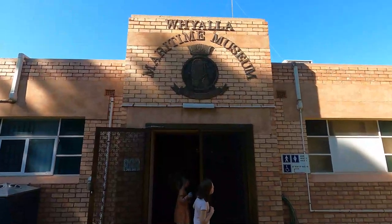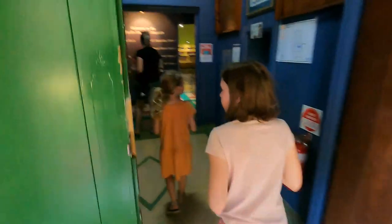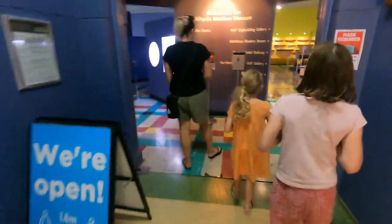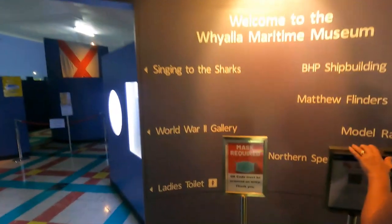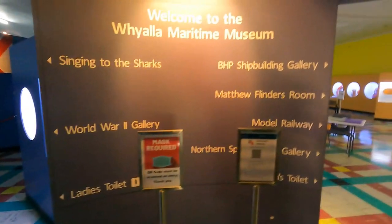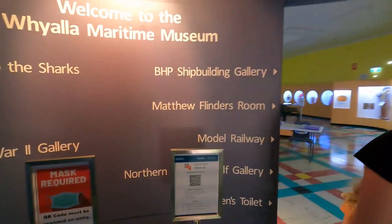Just entering the Whyalla Maritime Museum. Have a look through, see what it's all about. Singing to the Sharks, World War II Gallery, Female Toilet. And then that way we have BHP's Shipping Gallery, Matthew Flinders Room, Model Railway, North Spencer Shops, World War II Gallery, and the Men's Toilet.